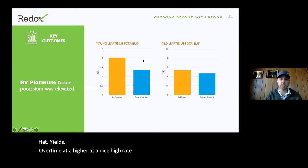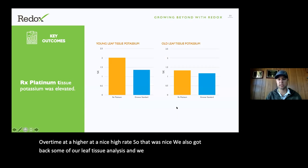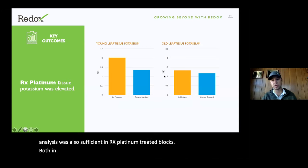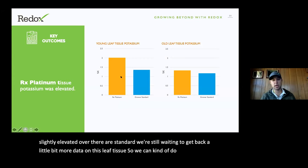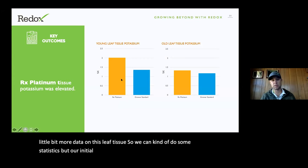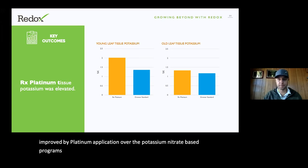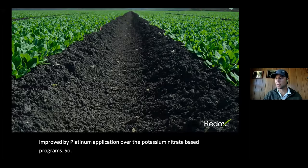So that was nice. We also got back some of our leaf tissue analysis, and we saw that leaf tissue analysis was also sufficient in our RX Platinum treated blocks, both in old and new leaves. We saw a nice sufficiency there, and it was slightly elevated over the grower standard. We're still waiting to get back a little more data on this leaf tissue so we can do some statistics, but our initial indication is that leaf tissues actually were improved by Platinum application over the potassium nitrate based programs. So that was the end of that.